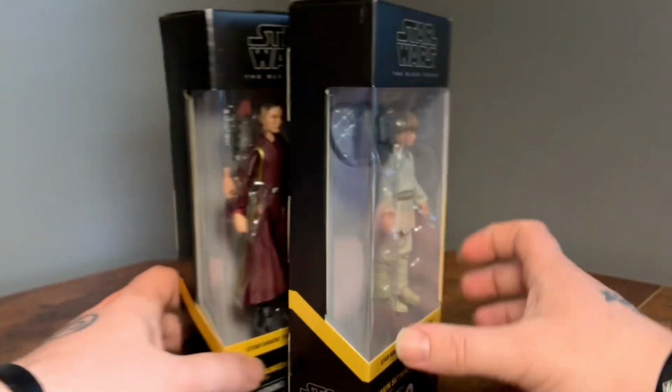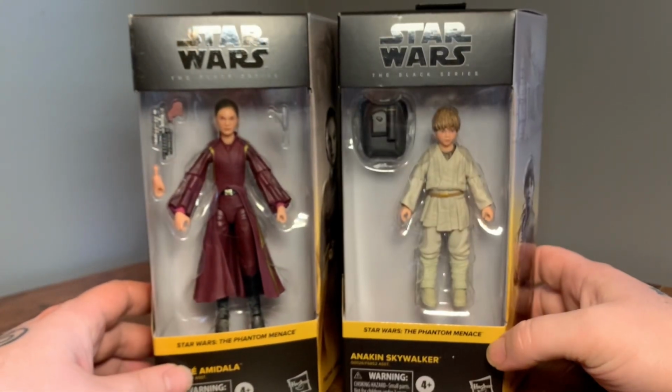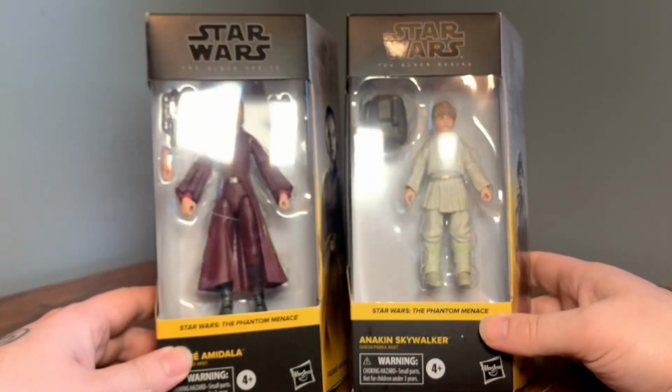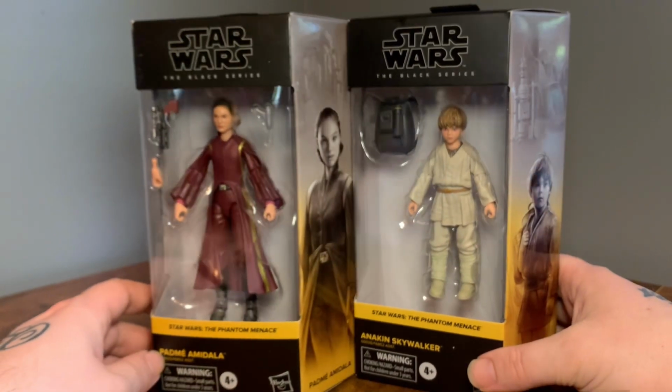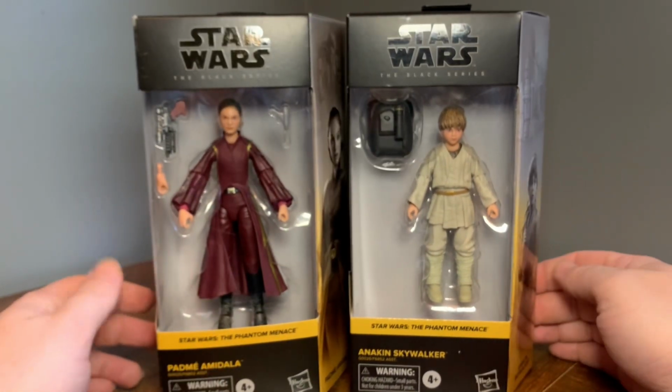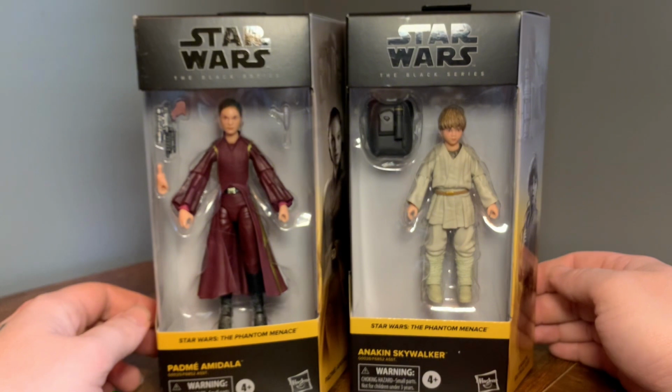It's just the side view of the box. I like this orangish yellow color. It kind of matches the Clone Wars, but the Clone Wars is a little bit more yellow. But I like this color a lot. I feel like it matches the vibe of Phantom Menace. But let me get these figures open, and we'll take a closer look at them.